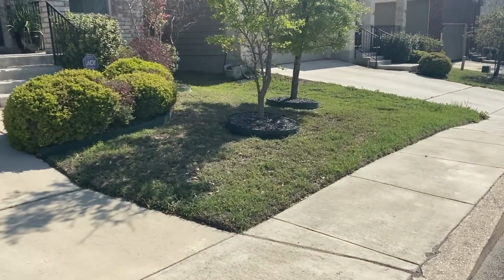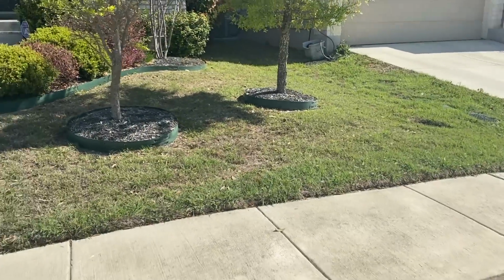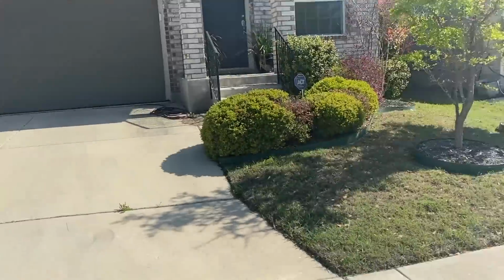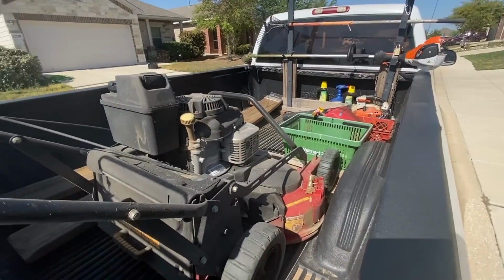So I've been mowing, and I'll put pictures somewhere on the screen, but the yards have just been yellow and dormant, and haven't been that pretty. So now they're finally getting green enough to where I feel comfortable showing them and not just showing myself mowing a bunch of yellow dormant grass with like 5% greenery. So let's get it popping. You know how we do.